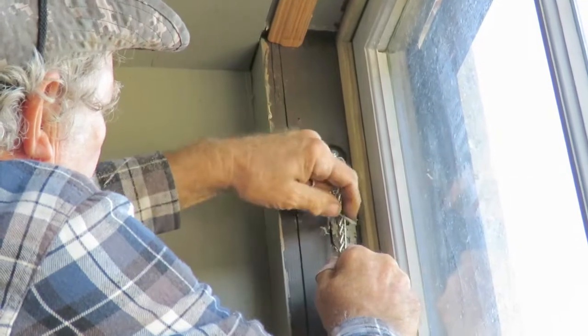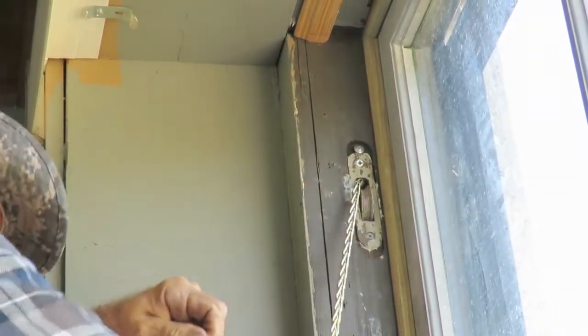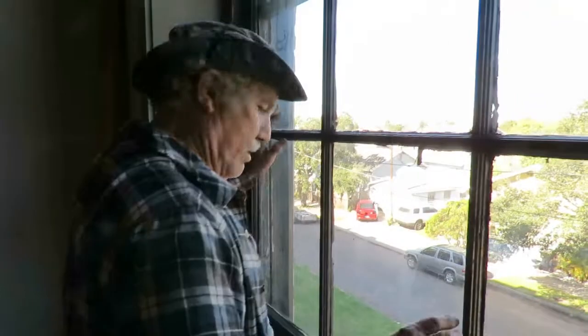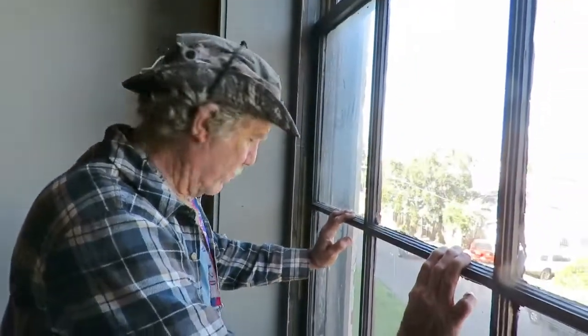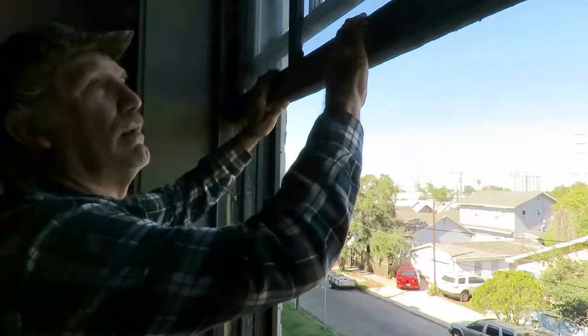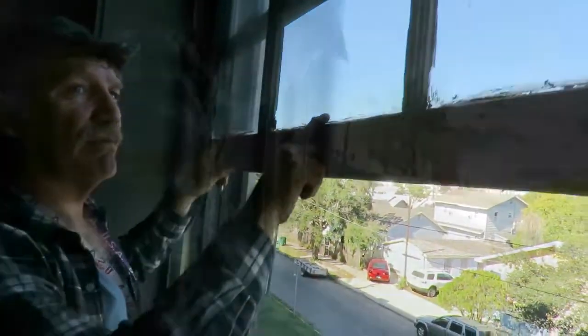So I've got to go up the ladder and retrieve that little hitch pin and the bent nail and put the tension on this chain so that it suspends the sash and functions in its intended manner. This one fits a little bit better than that upper one. And I won't say it goes up with one finger, but it goes up and down with two fingers.